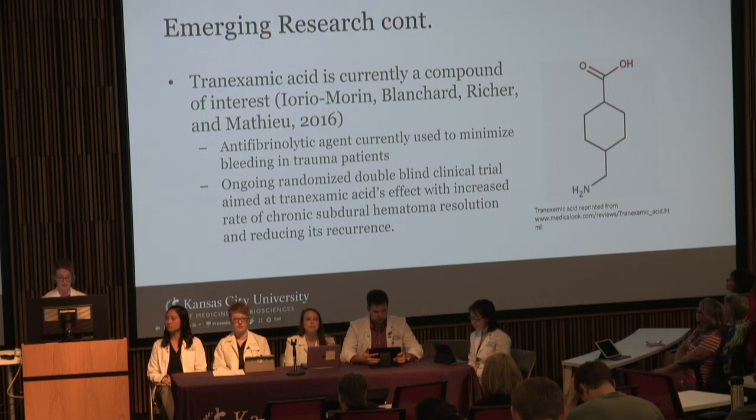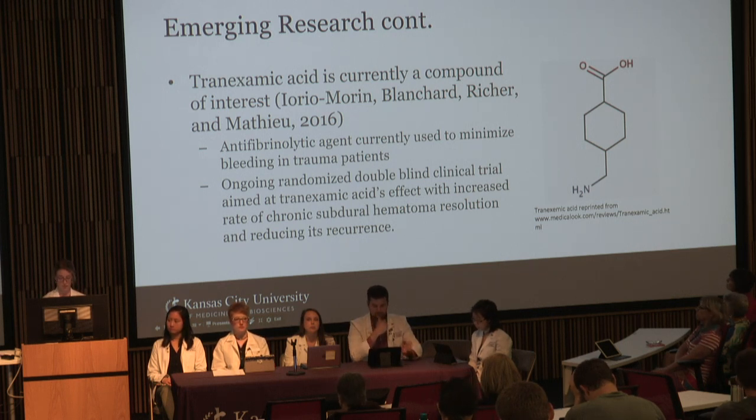Tranexamic acid is a pharmaceutical treatment currently being researched. It is an antifibrinolytic agent used to minimize bleeding of trauma patients. Ongoing clinical trials are evaluating the rate of chronic subdural hematoma resolution. Although results are not formalized, findings indicate a lower rate of recurrence of the subdural hematomas while improving likelihood of chronic resolution.